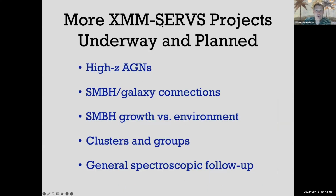Okay. We have a number of additional XMM-SERVS projects underway and planned. We are currently working to select high redshift AGNs. We have a number of candidates there. These are X-ray sources that have the colors indicating they're very high redshifts, and we aim to follow those up soon. We are looking at supermassive black hole galaxy connections, as I mentioned. We're looking at supermassive black hole growth as a function of cosmic environment. We're looking at the clusters and groups. And then we also have a lot of ongoing work on general spectroscopic follow-up coming in the near future. I'll say more about that in a slide or two.